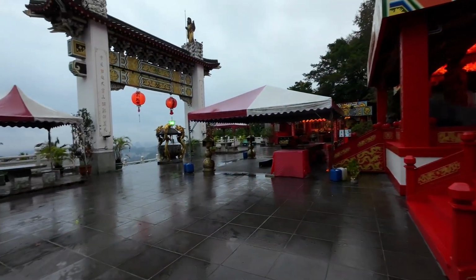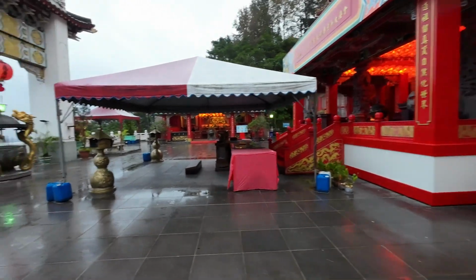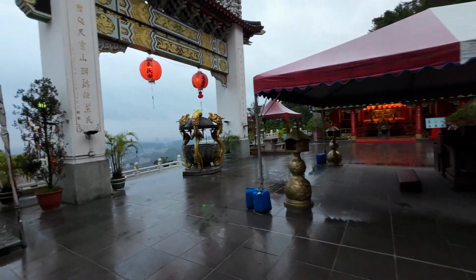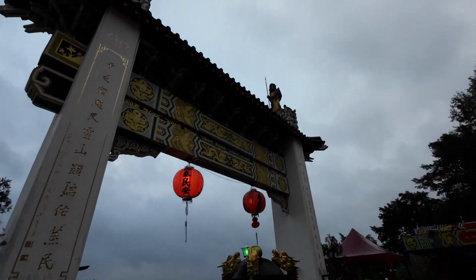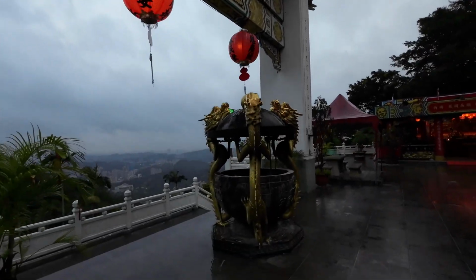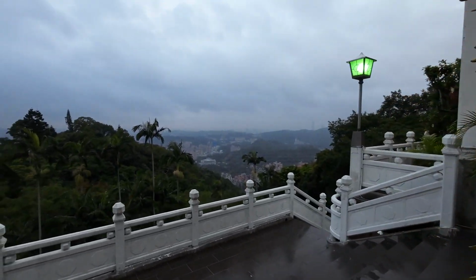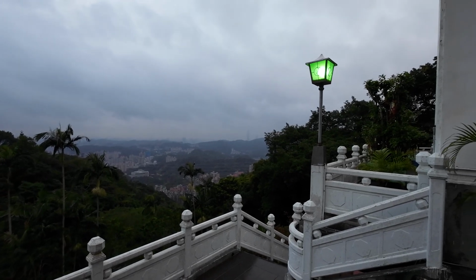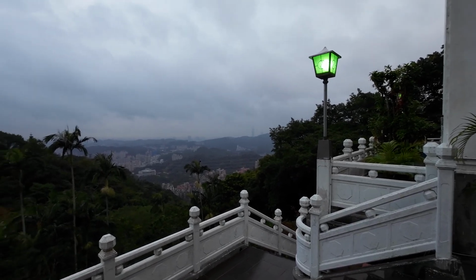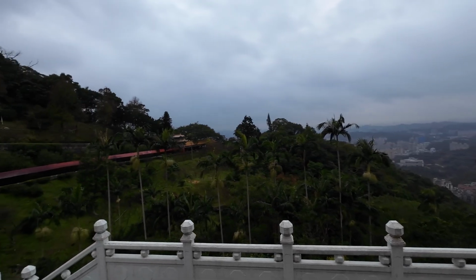Let's look over here at the views right quick, and then we'll look inside of this temple. It's going to be cloudy, but it should have some nice views anyway. And here's the gate. It has a couple big figures up there on the top. Yeah, this is nice. You can just see Taipei 101 over there in the clouds. I don't know how it'll show up on the camera. You can just barely see it.